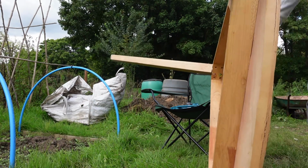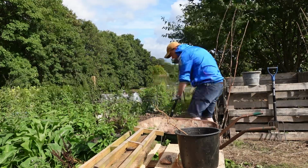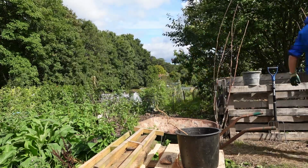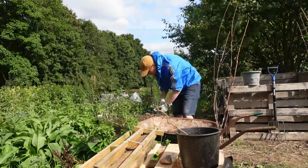Moving on to Alexandra's working on the old compost pile. We decided to keep the old compost and put it on the beds once we clear those out. So he had to move the pile somewhere else so he could build the compost bin over there.